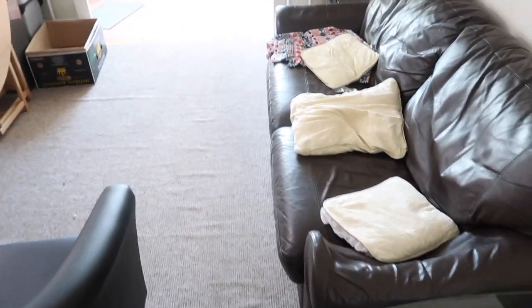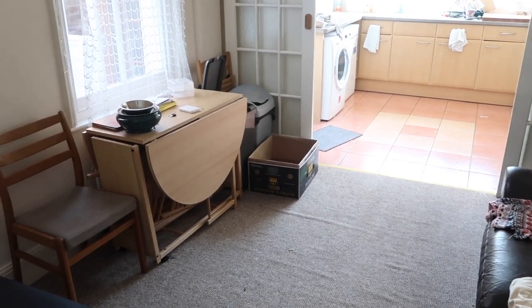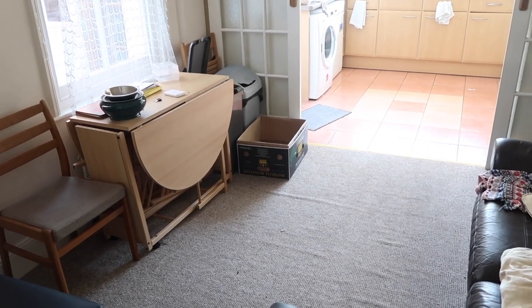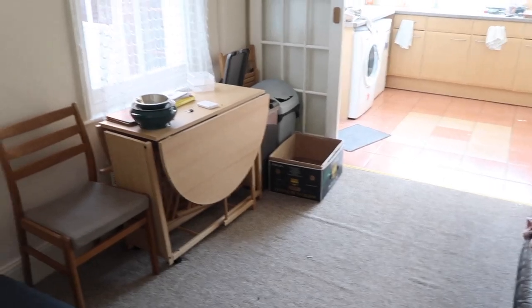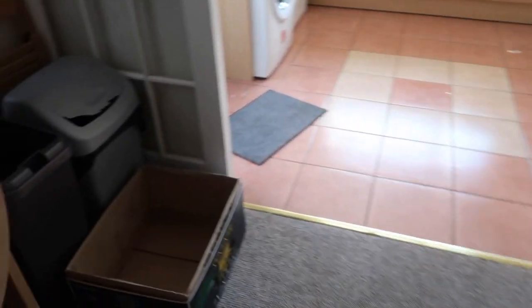Now, this bit, it's all right. The sofas are really comfy, but it's just the table thing. I don't really get the fold-up table. They could have literally just bought a cheap four-seater round table, which I'm pretty sure would have been the same cost for that. But it doesn't matter. We probably will all eat in our room anyway. All of our timetables are completely different.